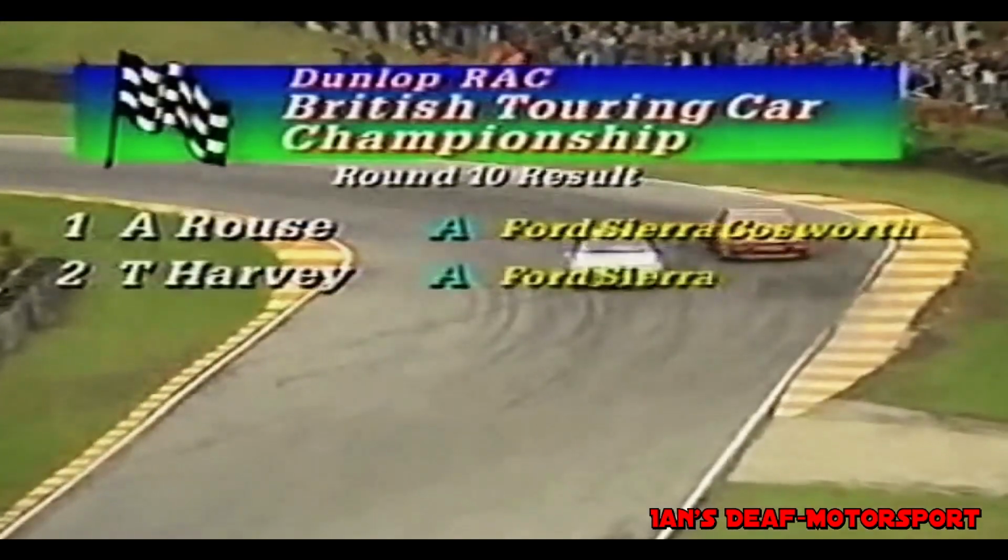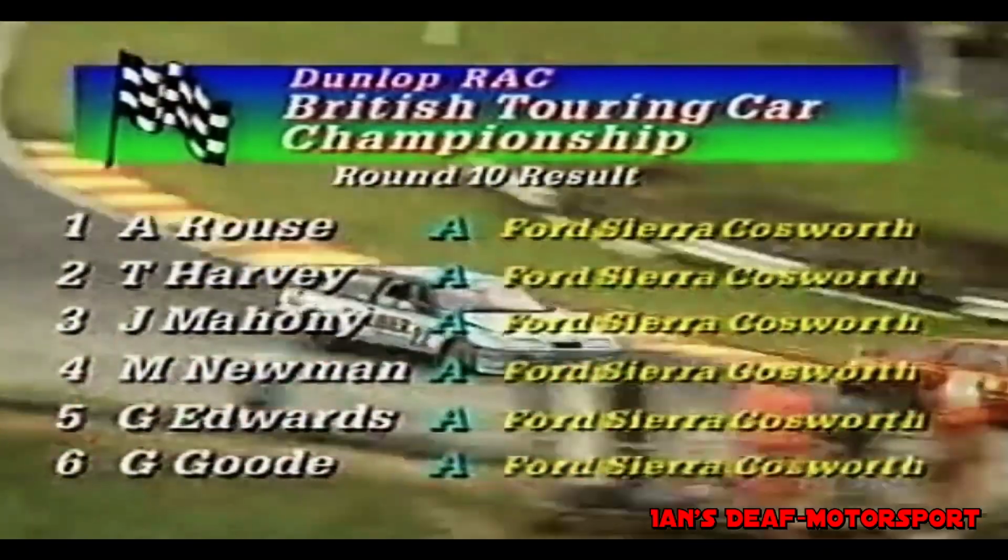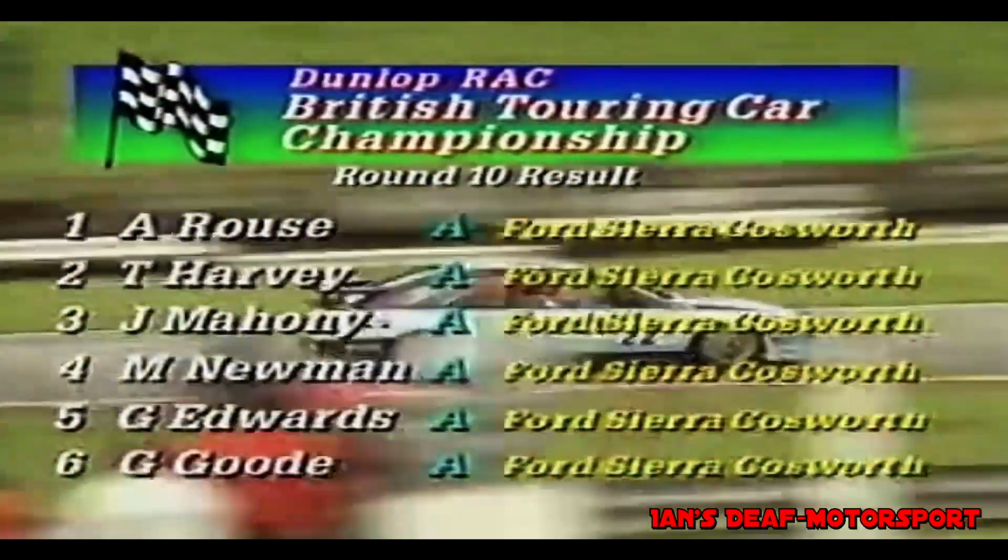So, victory for Andy Rouse. 2nd, Tim Harvey. 3rd, Jerry Marnie. 4th, Mike Newman. 5th, Guy Edwards. And 6th, Graham Good. All in Ford Sierra Cosworth.